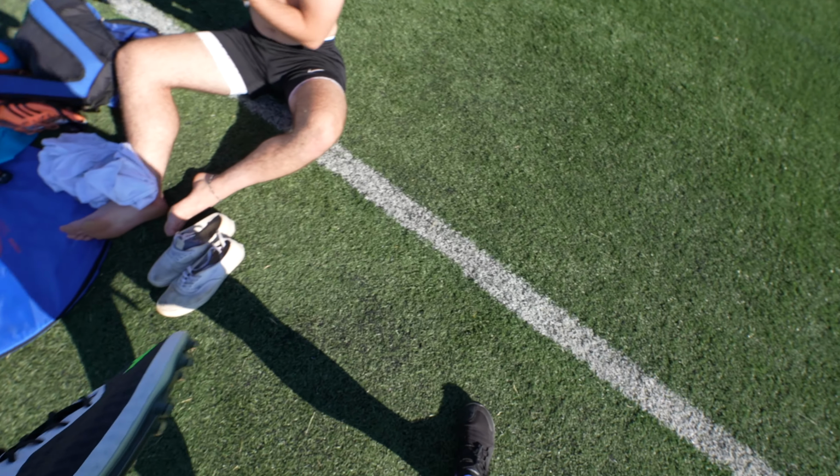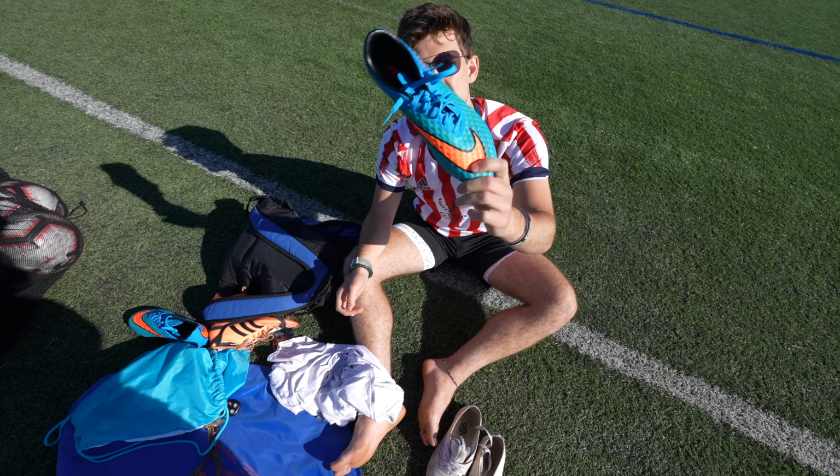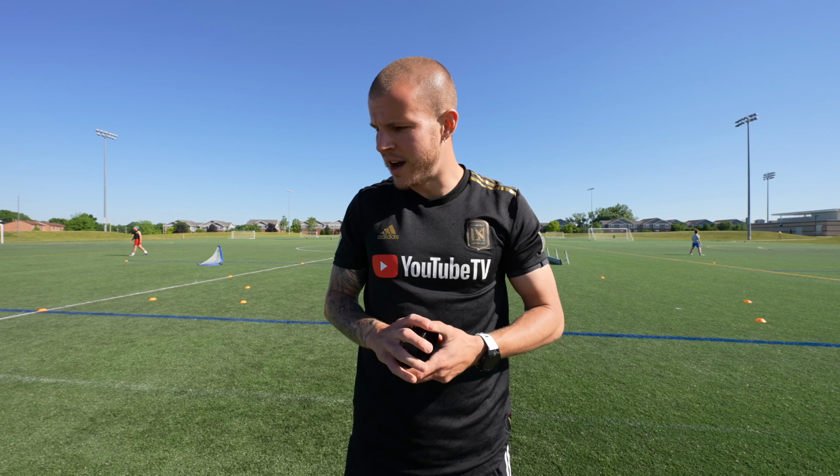Hypervenom ones. Show me your pair. Oh my god. All right, guys, so we are out at the pitch here at Oakland University. It ended up being actually a pretty big group. Instead of two or three guys, there's now eight dudes, potentially 9 or 10, which will be fantastic.